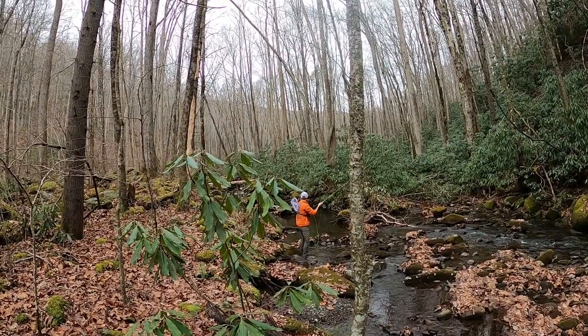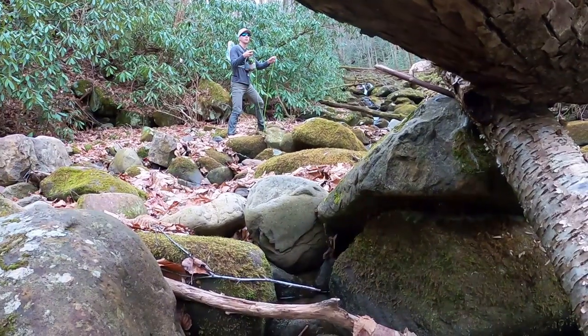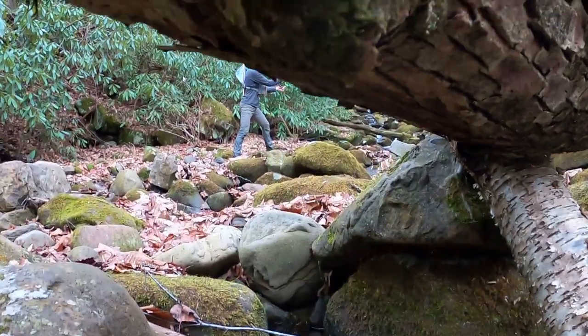After trekking many miles into the backwoods, the sun was beginning to set. We had blown too many opportunities and decided we had to cut our losses, saving our quest for the native trout for another day.